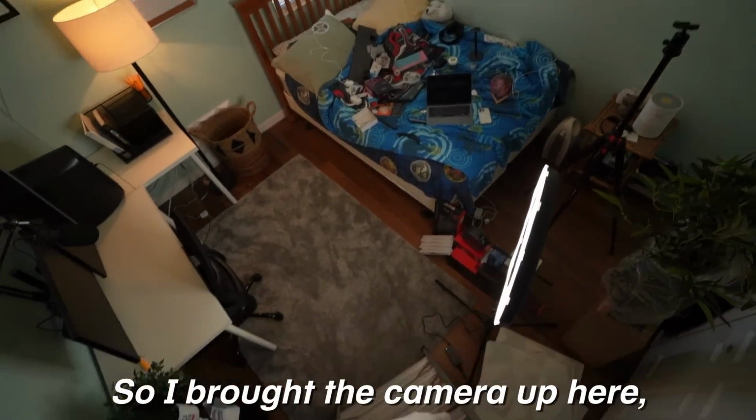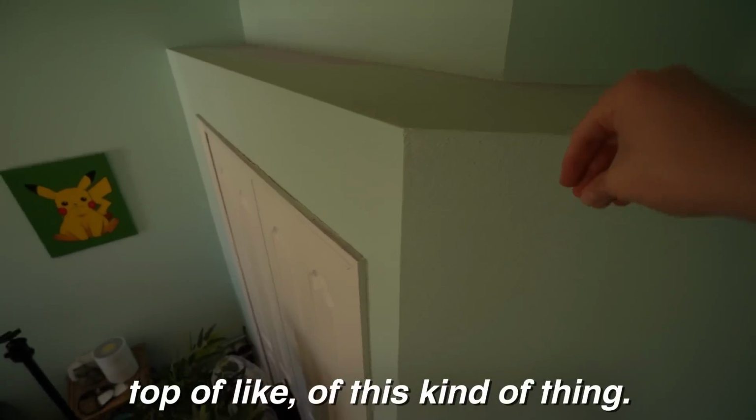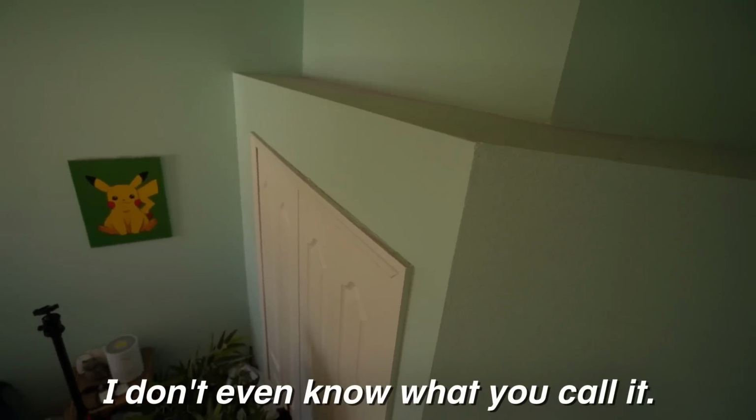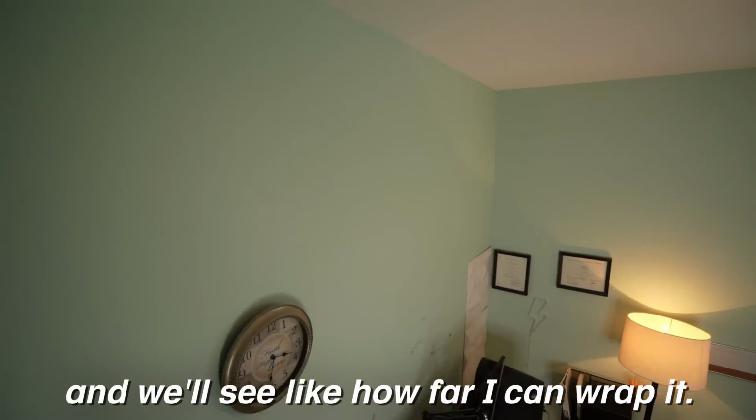All right, so I brought the camera up here, so hopefully I don't drop it, but I always wondered what was on the top of this kind of thing. I don't even know what you call it, and it looks like this room used to be purple or pink. Who painted this room purple or pink? What type of color choice is that? But yeah, I'm just gonna hang the LED strip all the way up till there, and we'll see how far I can wrap it.